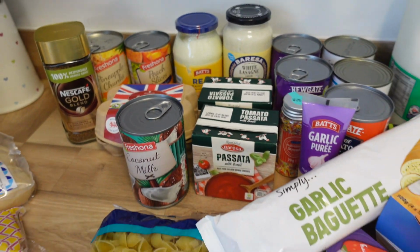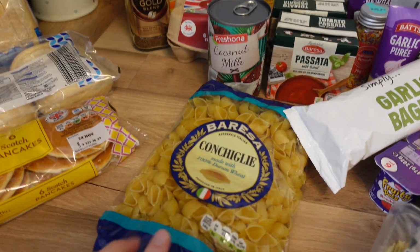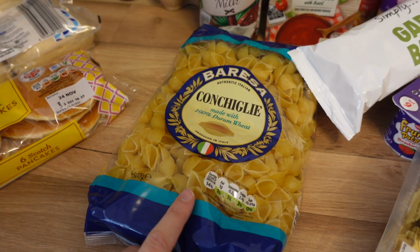So moving on to more store cupboard stuff, I've picked up some pasta. I really like this type of pasta.